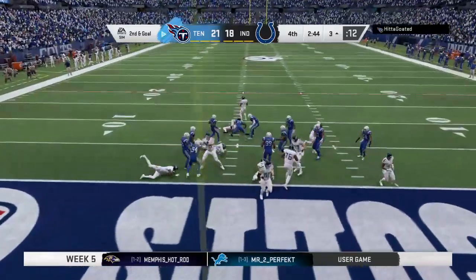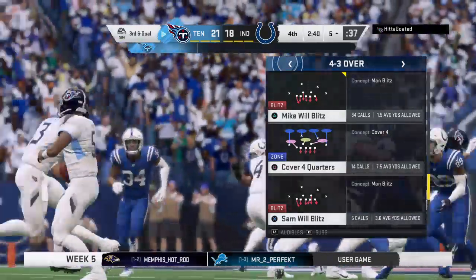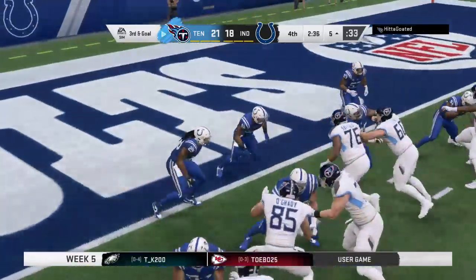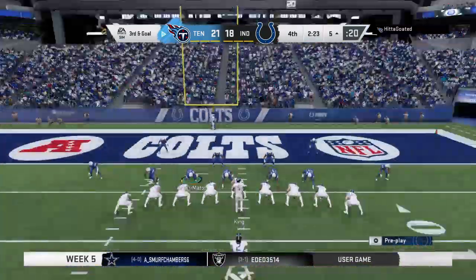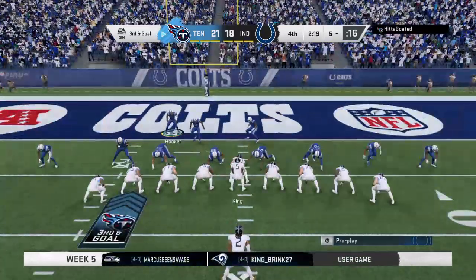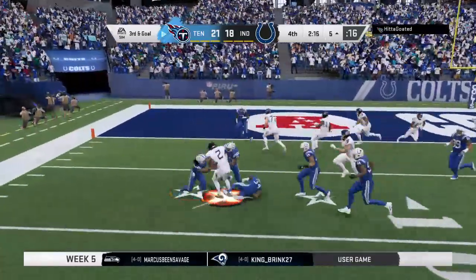They'll keep it on the ground. Dobbins, and he is met in his tracks behind the line of scrimmage. A second down play results in a loss of 2 yards. One of the bigger plays in the game thus far. The crowd getting into it as we come up on a big third down. Here's Henry. Shrugs the tackle.